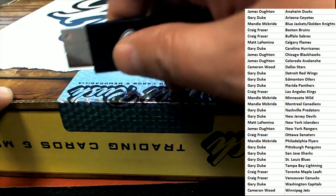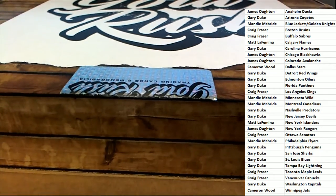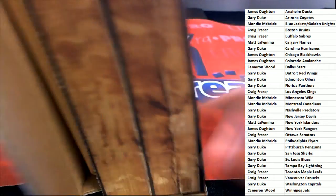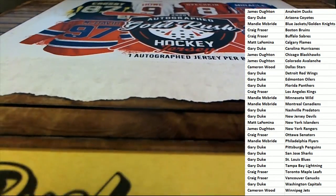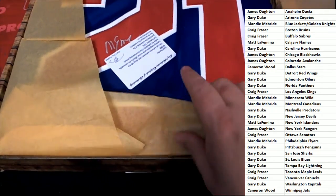Let's see what kind of hockey jersey we got coming out. Gold Rush. Good luck, everybody. Bang. What's it going to be? Who's it going to be? What's it going to be? Number 21.